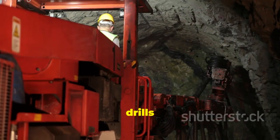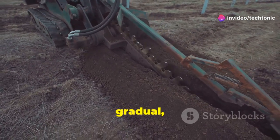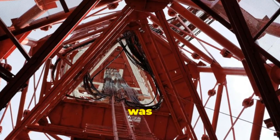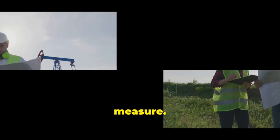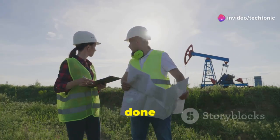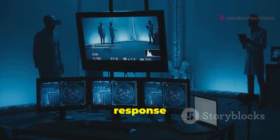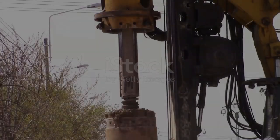Engineers used special drills encased in housing to prevent cave-ins. The process was extremely gradual, removing only a few tens of liters of soil per day. The tower was harnessed with steel cables attached to large A-frames as a safety measure. The work began in 1999 and continued for several years, done in carefully planned phases. Engineers monitored the tower's response constantly, using an array of sensors to provide real-time data.